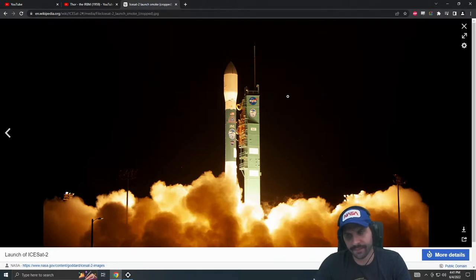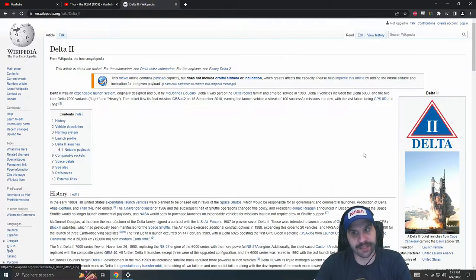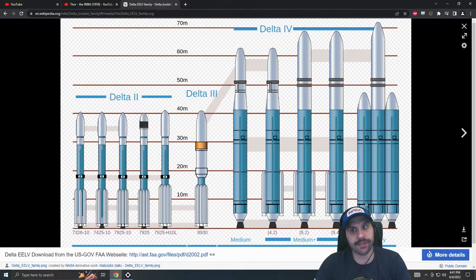And the Delta family of rockets does live on. Technically, there are variants of Thor that still fly today. It's the Delta 9000 series over here. Delta 4 Heavy. Even though it doesn't really share much common architecture, they just kept going with the name. Delta 4 was a very, very, very big redesign.